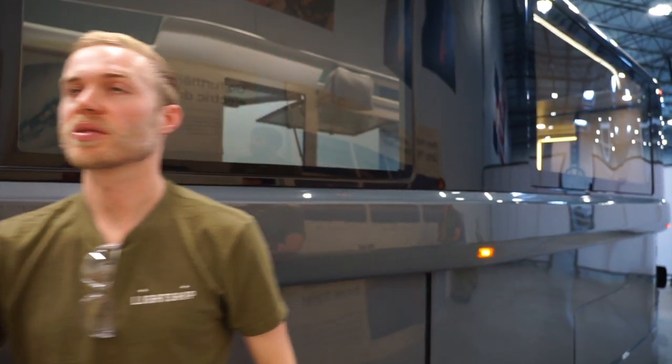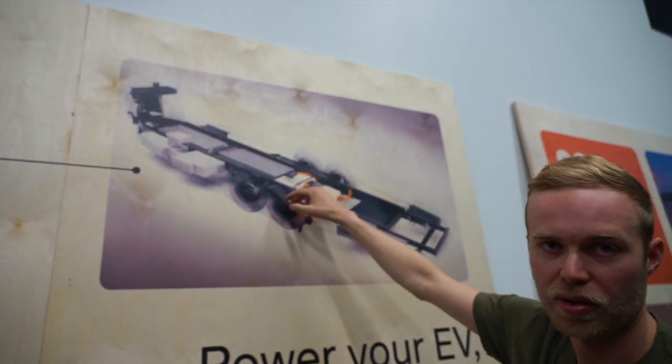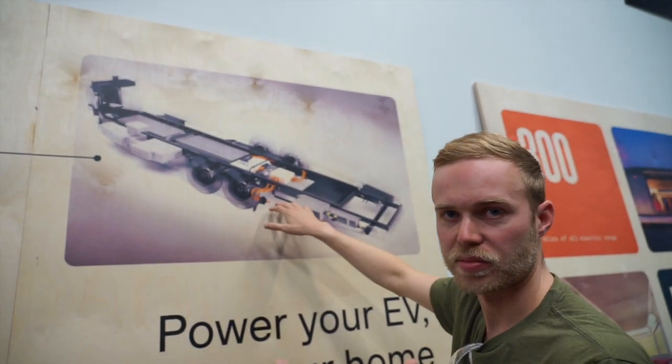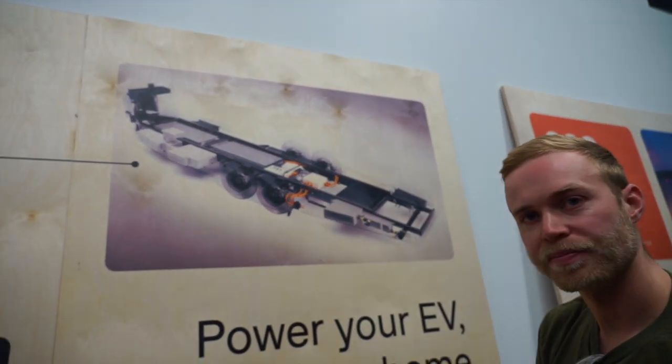Okay. So basically, you can fully exhaust your fresh tank into the gray and black, and you'll see if you flip around as well, the fresh tank on the production vehicle is between the two axles, so that whether you're full or empty, you're not changing the weight balance of the trailer very much. So it'll still tow stably in either case. And then the black and gray are at the back, just under the bathroom.